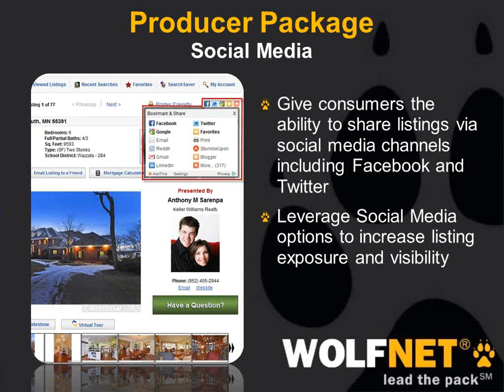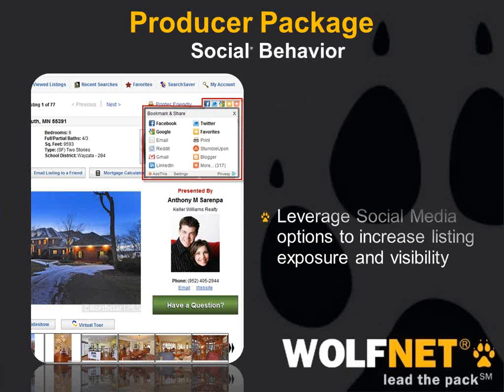Last month, we had a viral lift rate of 131% with social media tools, meaning that for every 100 consumers that clicked on those social media icons, 131 consumers came back to that real estate related website and viewed that listing.